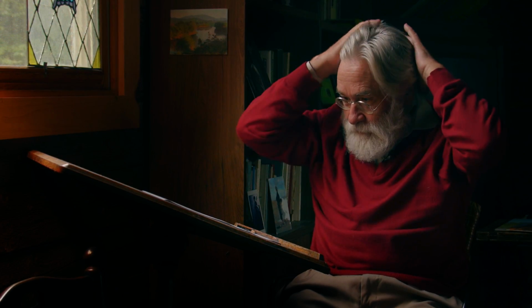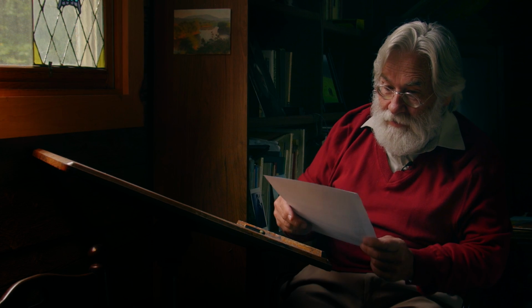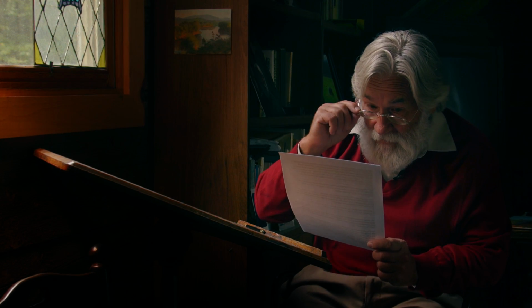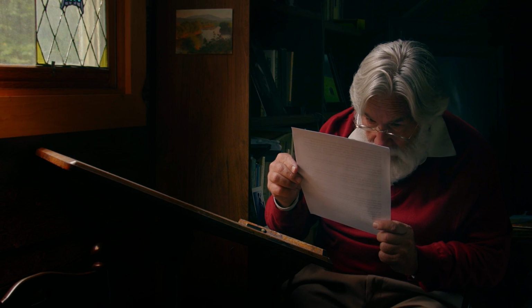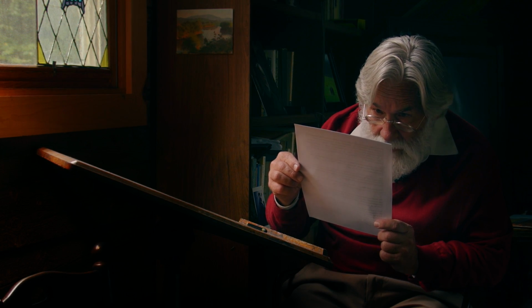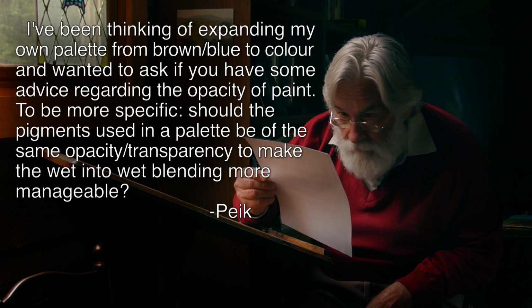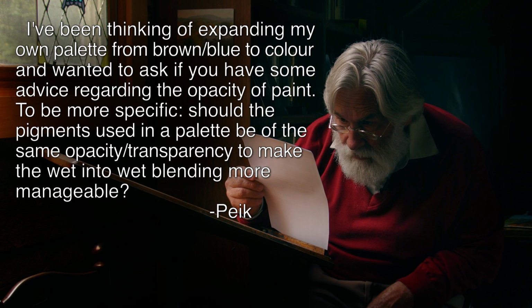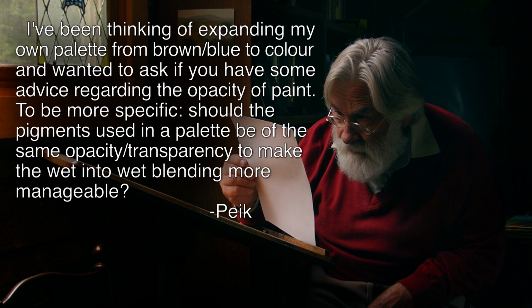I was having a discussion. I'm sorry. I was looking at this question that's coming up, and I may as well just get right to it. Actually, a gentleman named Peik: I've been thinking of expanding my own palette from brown/blue to color, and wanted to ask if you have some advice regarding the opacity of paint.